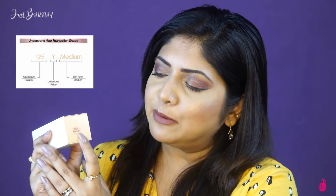Now if you go through the website you will see that it has launched in 20 different shades, and further they have divided these foundations in terms of skin tone, that is light, medium and deep. If you see the labeling, the first number would be K-Beauty's own serial number, and Y stands for yellow undertone, and medium is the skin tone. I have chosen 125 because I am somewhere in the medium category, and for reference I am NC30 in M.A.C, and in K-Beauty my foundation shade number is 125M.